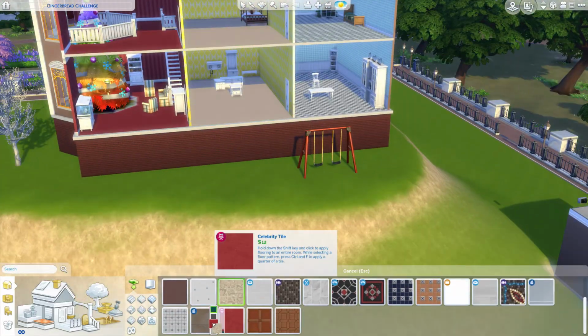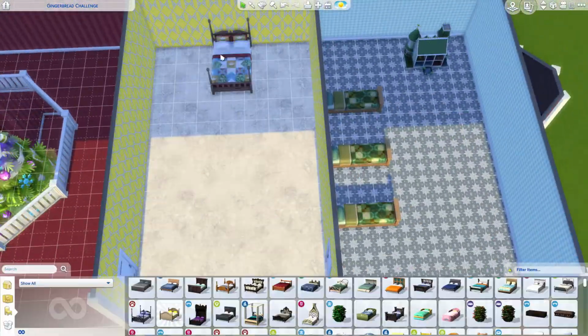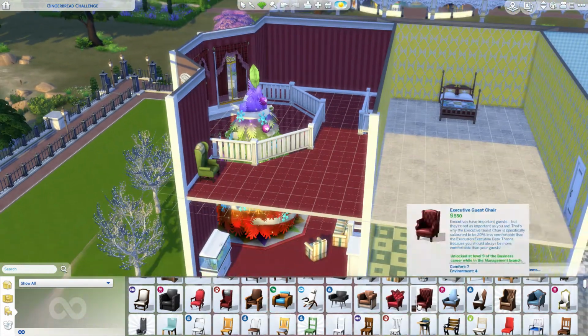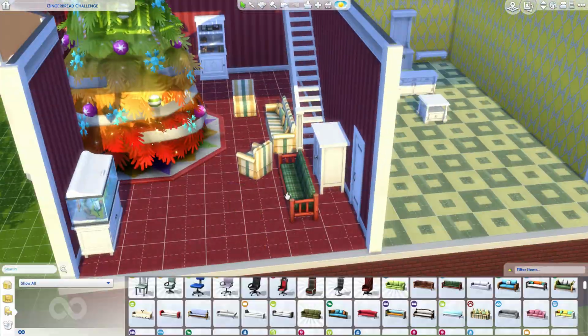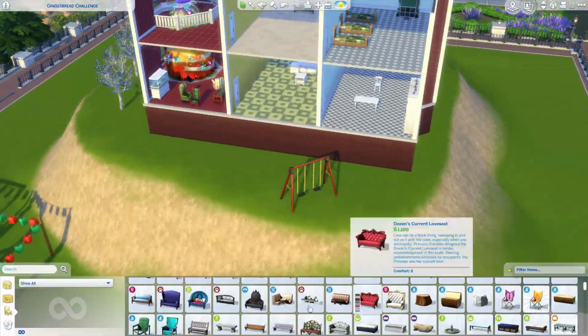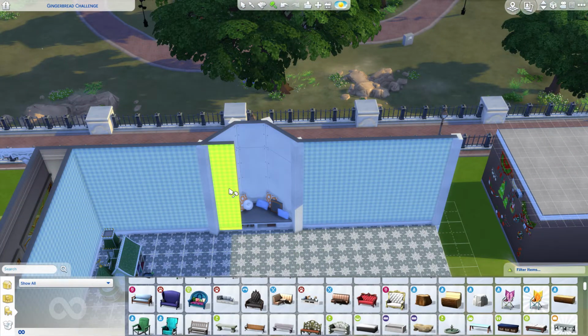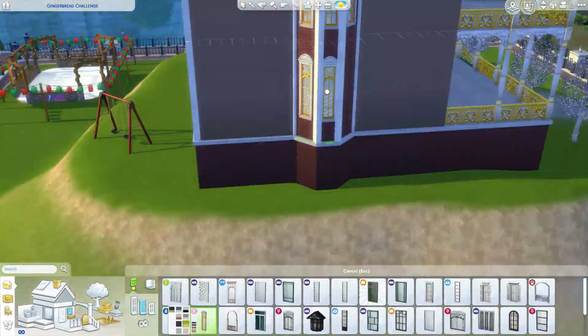So I didn't actually change the park. That park is a quote-unquote special lot, so you're not able to change the lot type for some reason in this location in particular. But I just thought it looked so beautiful, and you'll see in the screenshots, I think it turned out so magical, like Christmas in the city. It's so pretty.